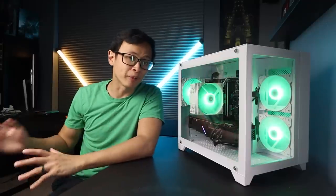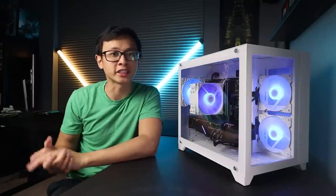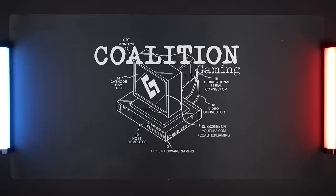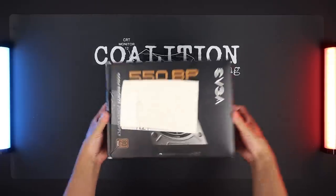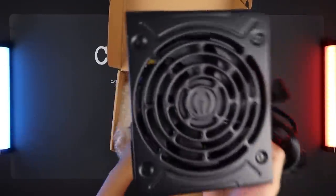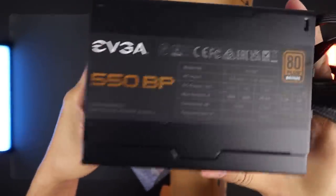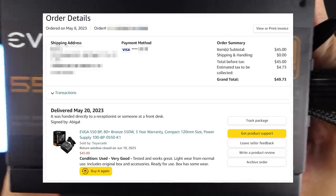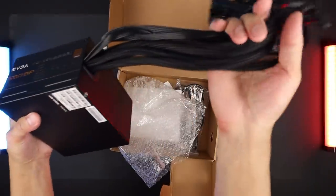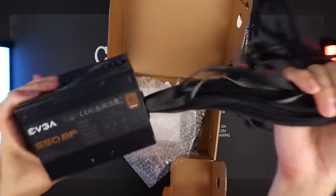Decent power supplies are the biggest pain when it comes to building low-cost budget gaming PCs. It's been like this for a while due to price increases across the board. I ended up with this EVGA BP 550-watt unit, which is 80 Plus Bronze. This is ranked C on the popular tier list, which is the lowest tier that I would personally recommend using. I was able to get this used on Amazon for $45. It's not a huge discount from its regular $60 brand new price, but that $15 save was pretty noticeable when working with this small of a budget.